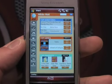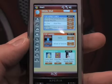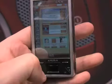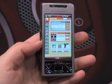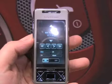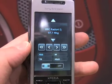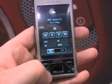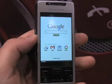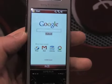So this happens to be AT&T's Media Mall, so that might give you an indication of what carrier will be offering this phone later in the year. We hit the panel button again and go back out, and we'll see what this panel does. So here's a radio. Here's a way to control the radio. They've got a Google panel here that loads Google services, and you can see they've got Maps, Gmail, Calendar, and Picasa on there.